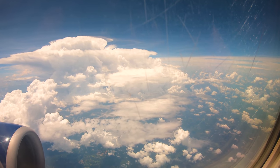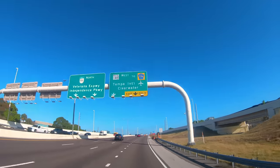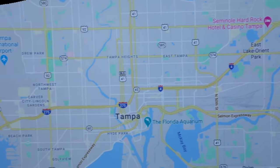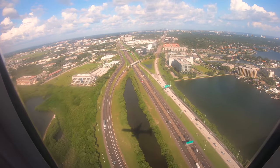So my dog is flying into Tampa, and I'm going to meet her at the airport. And I figured this will be a great opportunity for me to do a driving video. In this video, we will drive from I-75 and I-4 through downtown Tampa to Tampa International Airport, and hopefully arrive at about the same time as my dog.